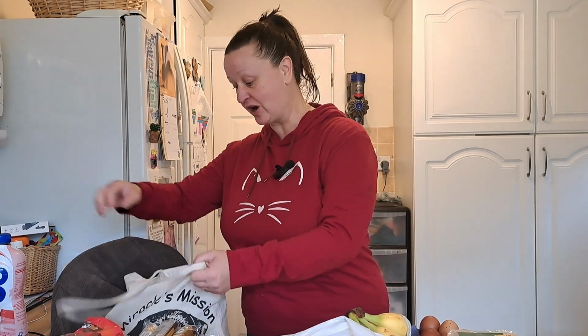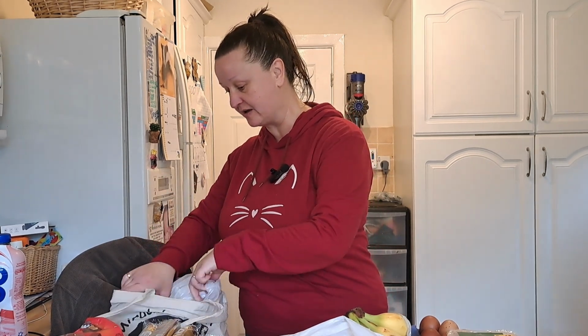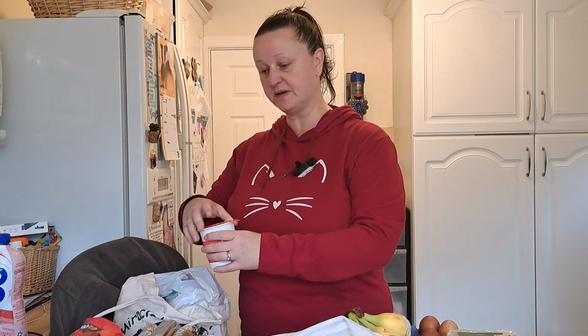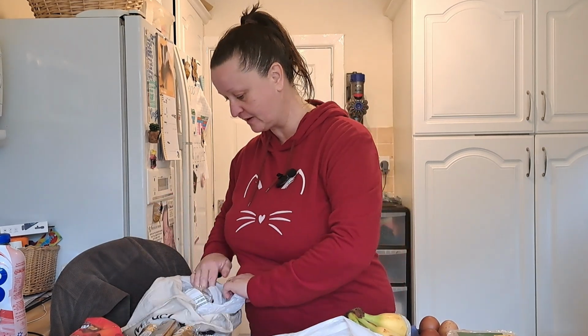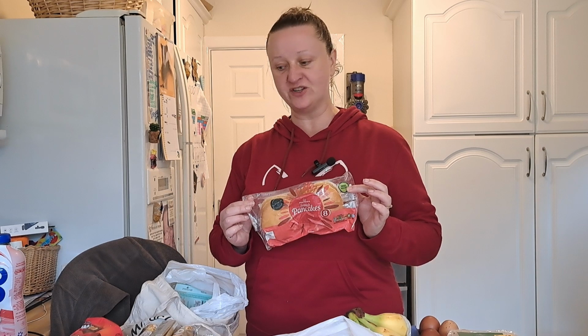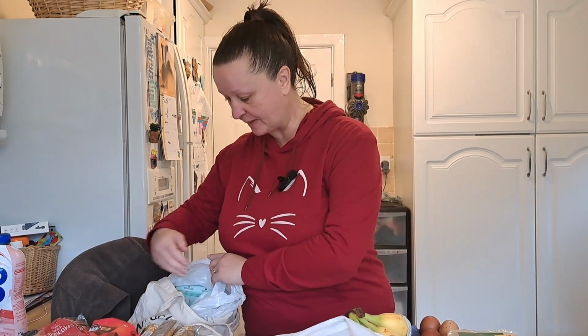And let's see what we've got left in the chilled bag. We have a Lurpak plant-based. We have a tub of single cream. We have, Chris will be happy, he loves his pancakes. If we get Olio, if we see pancakes on Olio, we always try and grab them. So he'll be happy about that.